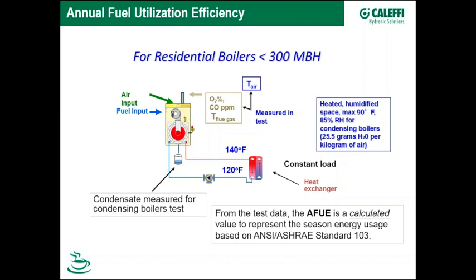If I am doing a sealed combustion boiler, I'm bringing air from the outside, and that air's dew point is 0 degrees Celsius, 32 degrees Fahrenheit. That moisture content drops down to 5 grams per kilogram. So one of the things that you have to recognize is because of this testing protocol, there will be deviations between the delivered performance and the AFUE number if you're looking at it as a snapshot in time for the efficiency. Okay? So this is the AFUE test.